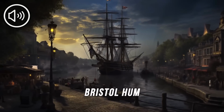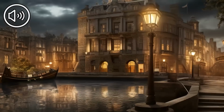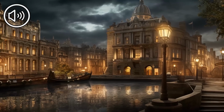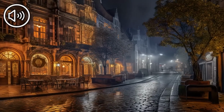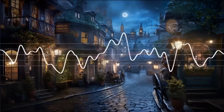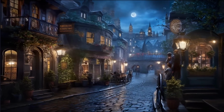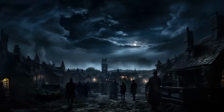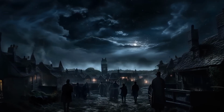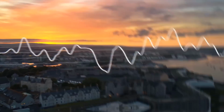Bristol hum started in the 1970s when hundreds of Bristol inhabitants began to talk about a bizarre noise audible only at night. The noise was a low-level hum, and nobody could identify or trace the source of the sound. But the strangest thing about the noise was that one day, it stopped as abruptly as it started, but not before people in other towns across Britain reported hearing similar sounds. Some time ago, the mysterious sound returned.